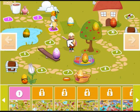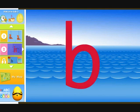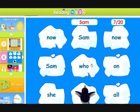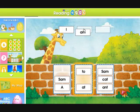After the completion of the test, students then move their way around the map by completing lessons and activities targeted at their specific learning needs, building on concepts covered in the previous lesson. Reading Eggs provides students with relative learning by using words and pictures students would use and see in everyday life.